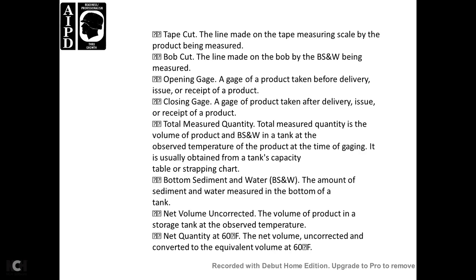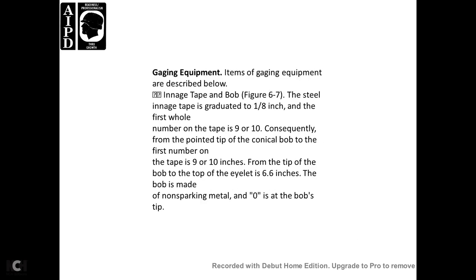The bottom sediment and water is the amount of sediment and water measured at the bottom of the tank. The net volume, uncorrected, is the volume of the product in the storage tank at the observed temperature. Net quantity at 60 degrees Fahrenheit is the net volume converted to the equivalent volume at 60 degrees Fahrenheit.